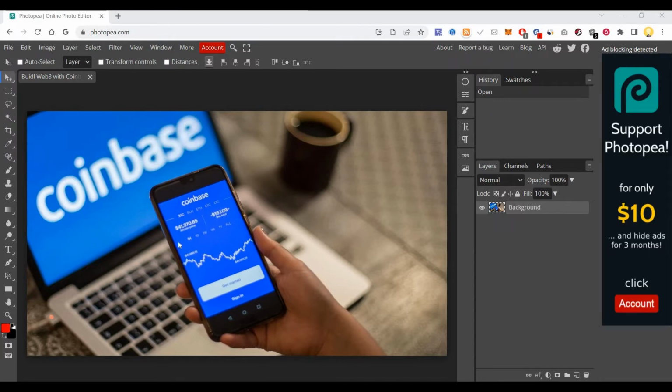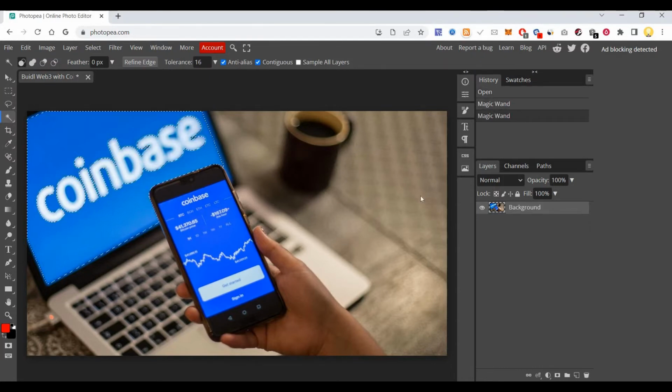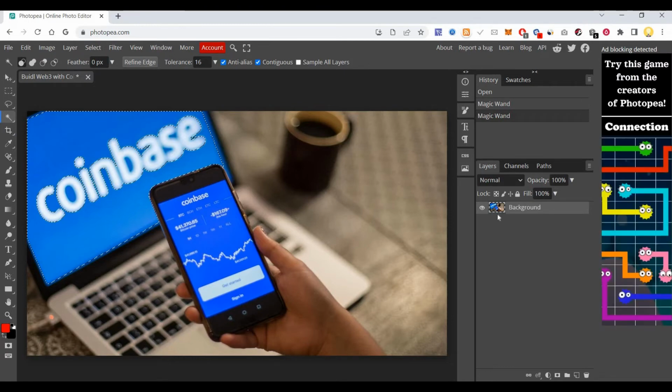You have various tools here. All those things are available in this portal, as you can see here. So if you know Photoshop, you can very easily use this tool. So I hope this information is useful.